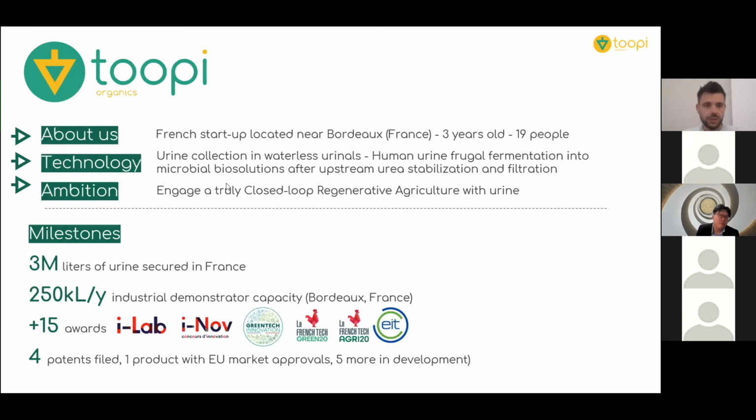We start with urine collection in waterless urinals, and so we are basically doing a frugal fermentation into microbial biosolutions, and also frugal upstream urea stabilization and filtration. Our mission is to engage a truly closed loop regenerative agriculture thanks to urine.